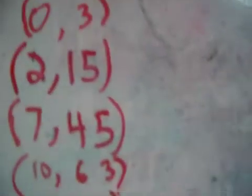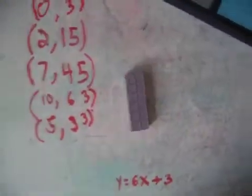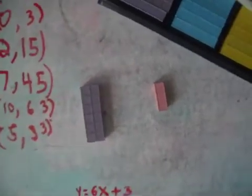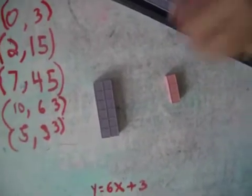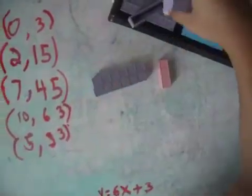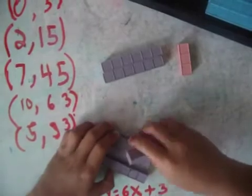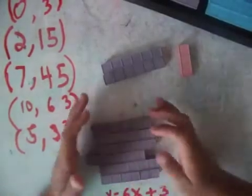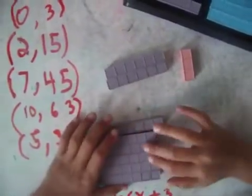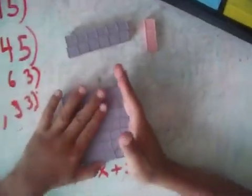Okay. So then, happily, he went the other way. And he said, alright, so 2 6s, right? And 3. And that worked great. Okay, so then you gotta get out 7 6s. Alright? And we're gonna have to turn them this way. 7 6s. 1, 2, 3. Wait, how many? Is that right? 2, 4, 5, 6, 7. You do need 7. Okay. And then 3 more.